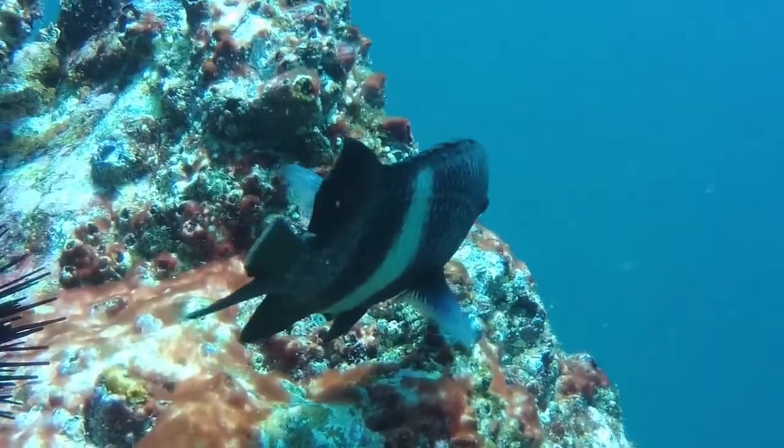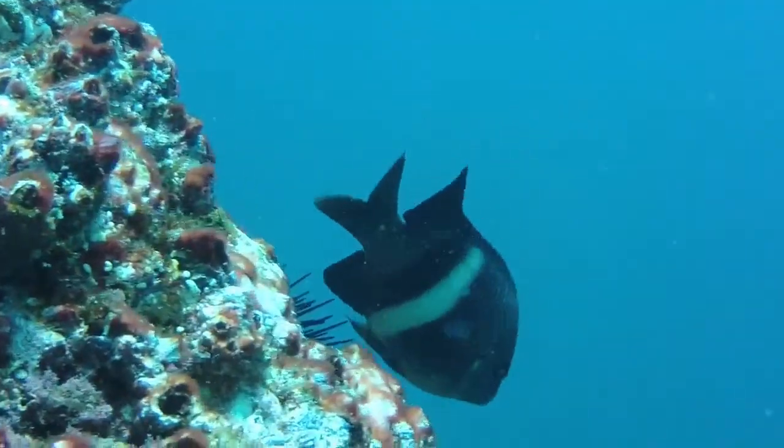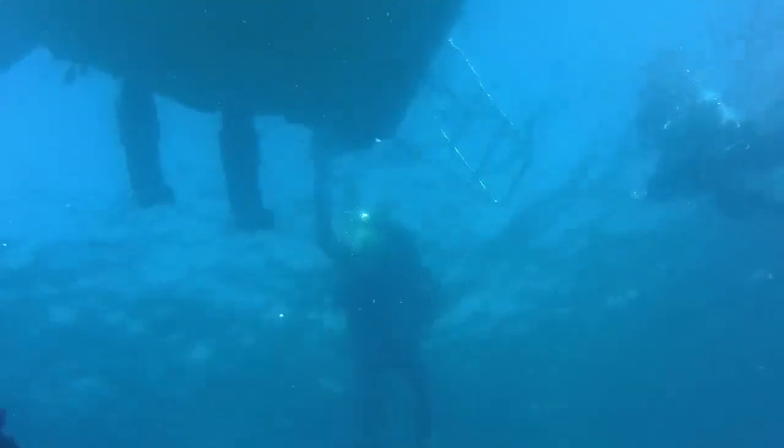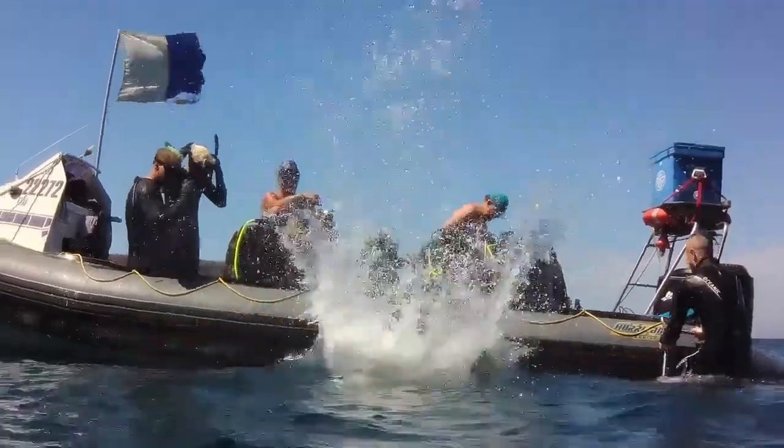And this is where I actually made my safety stop at 5 meters, just before getting up into the boat. Really nice to be able to float around there and watch the fish. Didn't actually want to come up, but when we did, what do? Well, you get back in, that's what you do.